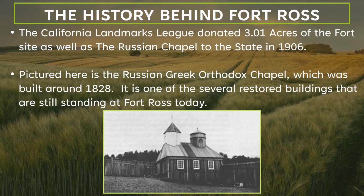The California Landmarks League donated 3.01 acres of the fort site as well as the Russian chapel to the state in 1906. Pictured here is the Russian Greek Orthodox chapel, which was built around 1828. It's one of the several restored buildings that are still standing at Fort Ross today.